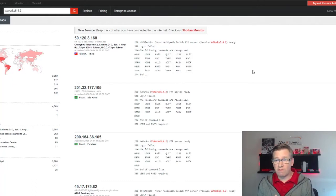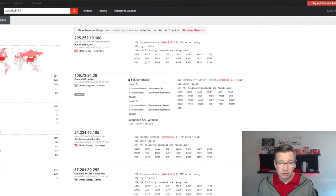That's VxWorks 5.4.2. VxWorks 5.5.1 also has the vulnerability. There's about 1,200 of those devices exposed to the internet around the world right now. So that's another thing. And again, I'm using Shodan. I just typed in VxWorks and the version, and I was able to find all the devices that Shodan knows about on the internet, and that's 1,200 devices that I could start exploiting today, or trying to exploit, using the information that Forescout has put forward in this report, assuming that these have not been patched yet, and version 5.5.1 and 5.4.2 have not been patched.